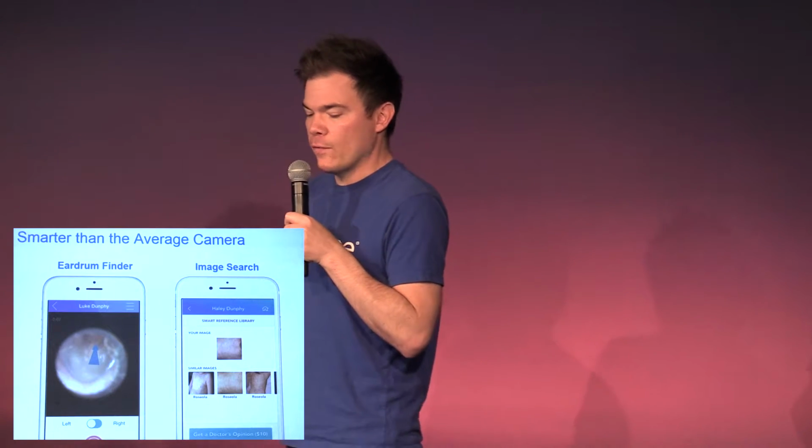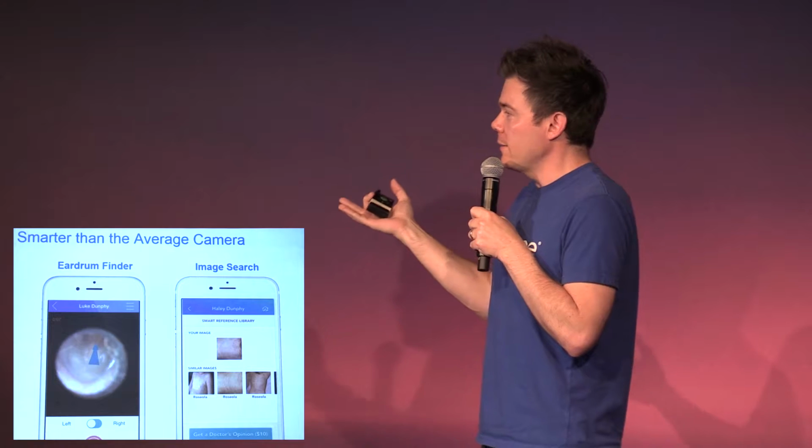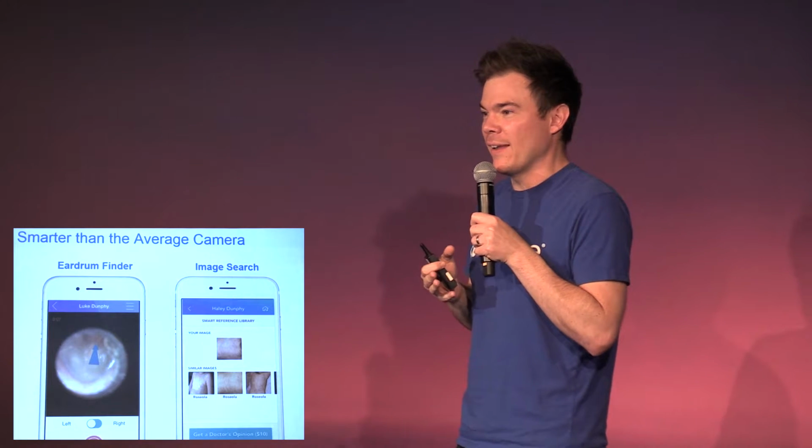And a couple of the features that I want to highlight, part of the idea is making it smarter than the average camera, right? The camera on the phone takes good pictures of landscapes and puppies and that kind of thing, but it's not designed for taking this kind of data, doing it in a controlled, longitudinal, analyzable sort of way. And so that's where our software and our devices come in.